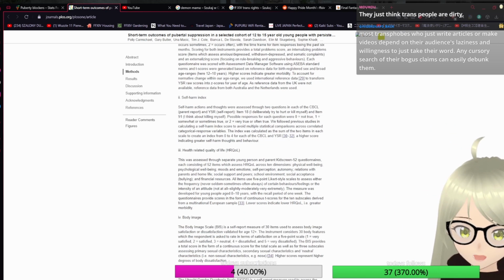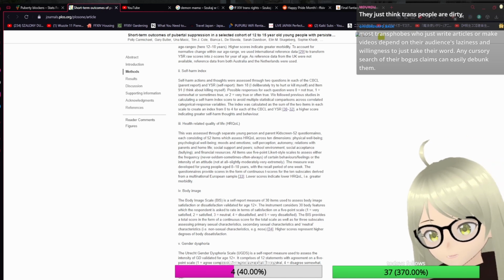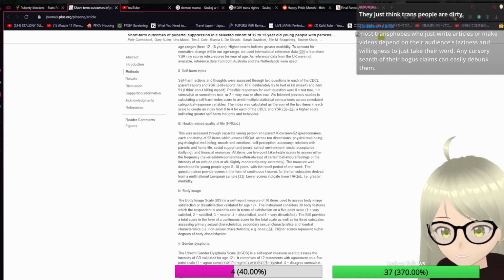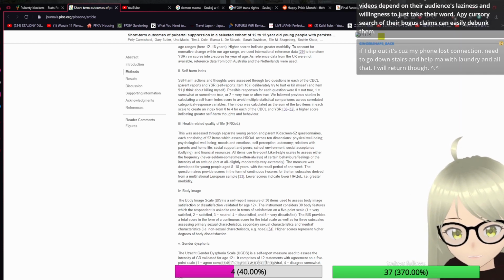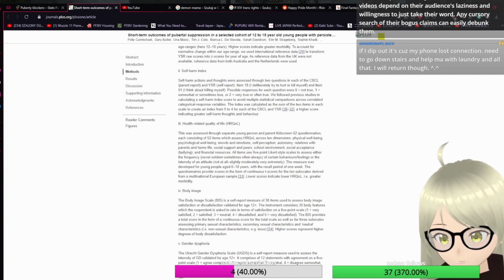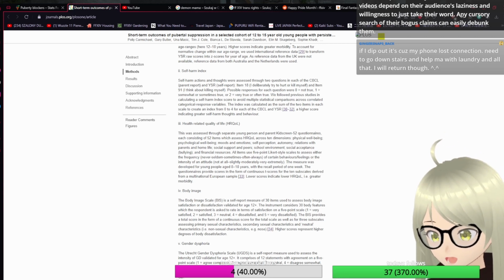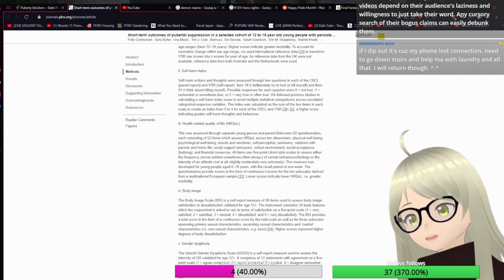Health-related quality of life. This was assessed through separate young person and parent KIDSCREEN-52 questionnaires, each consisting of 52 items which assess HRQOL across the dimensions physical well-being, psychological well-being, moods and emotions, self-perception, autonomy, relations with parents and home life, social support and peers, school environment, social acceptance, bullying.